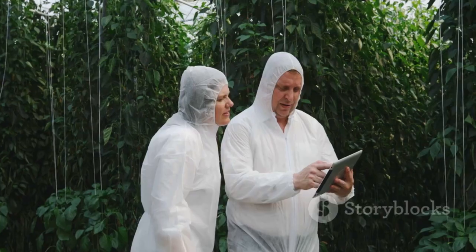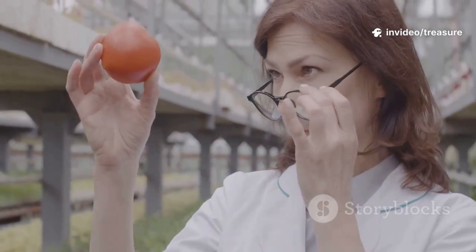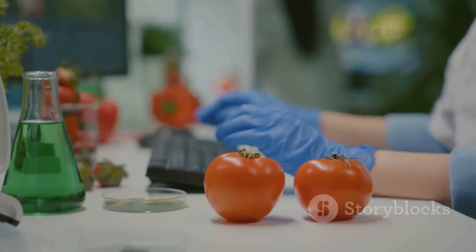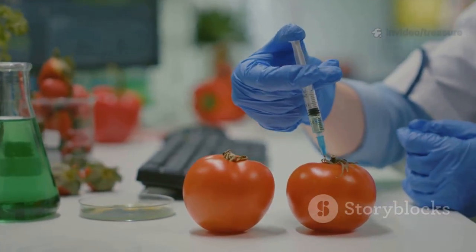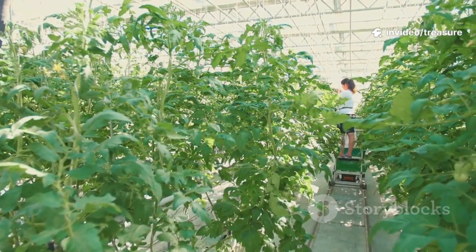But the team didn't stop at just healing sick plants. They had an even bigger idea. What if they could use the needles to make healthy food even healthier? They decided to try adding a nutrient that plants don't naturally contain, but which is very important for people. Vitamin B12. They injected a solution of B12 into the stems of tomato plants growing in a greenhouse.